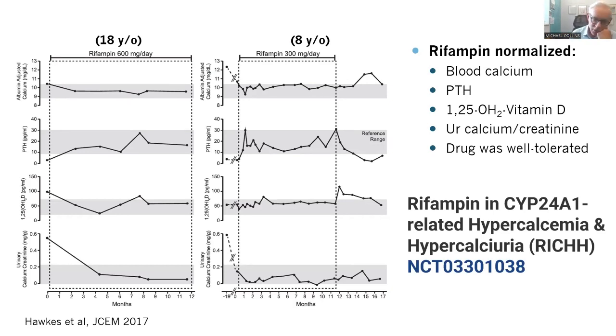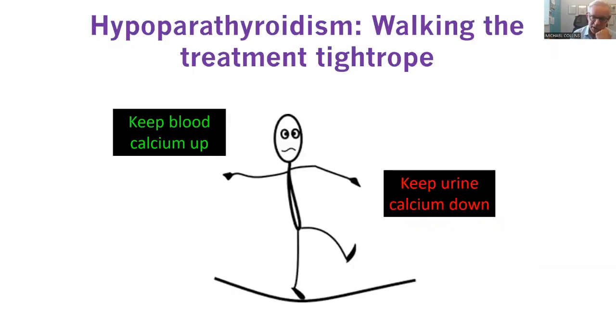Okay, I'm going to turn now to hypoparathyroidism, for which there are a lot of therapies that are emerging. So treating hypoparathyroidism is really tricky. You're walking a tightrope. You're trying to keep blood calcium up and at the same time keep urine calcium down. The first one, keeping the blood calcium up, is easy. Keeping urinary calcium down is hard.